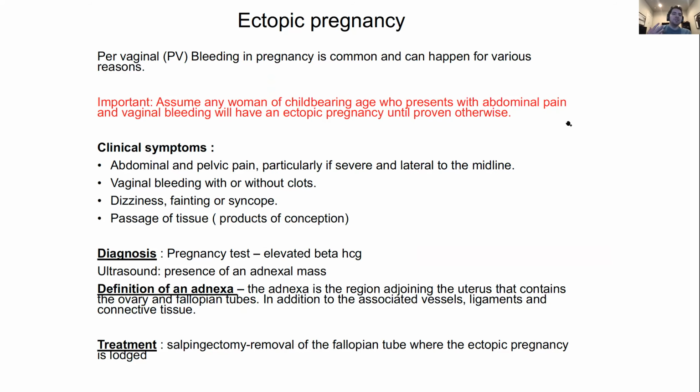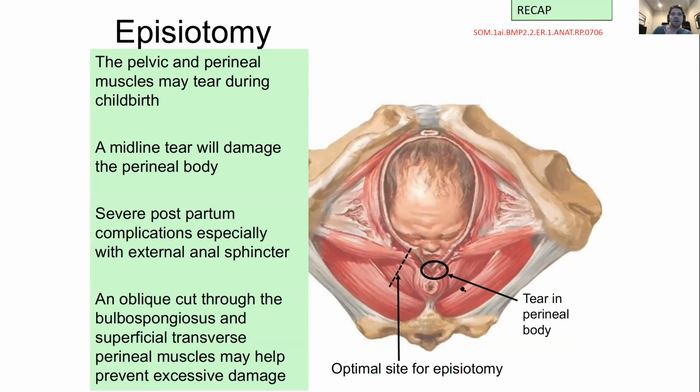Ectopic pregnancies, I mentioned that the most common site for ectopic pregnancies is going to be in the ampulla of the fallopian tube, and pelvic inflammatory disease is often a risk factor for that. Okay, I mentioned this as well. Remember, the idea of the episiotomy here is to cut through the bulbospongiosus muscle, a lateral cut, so that you don't tear the perineal body. Again, this is an anchor point, and it does take a long time to heal. So you want to avoid tearing that area.